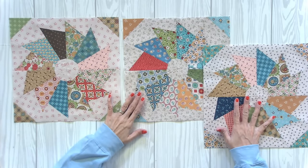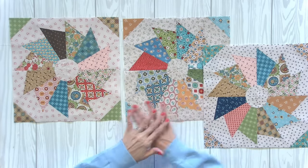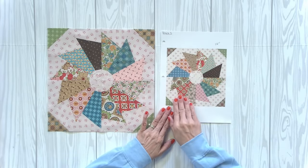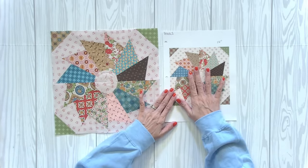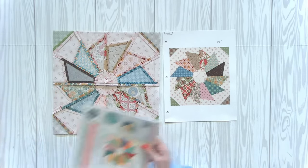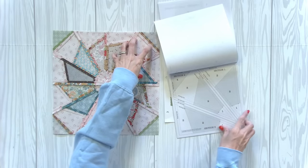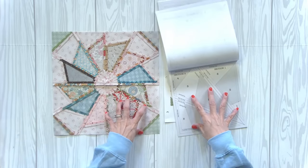Okay, the first thing I did is I was having trouble getting the colors where they needed to be. So I decided I can't just do this willy-nilly. I had to step back, and Lori colored this, so I was able to print out every block and make it exactly the way she had it, so I wouldn't have to think of color placement. Now, when you do that, you need four sheets of paper for each unit. So this unit makes this. This unit makes this. This unit makes this. And this unit makes this. Okay.